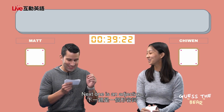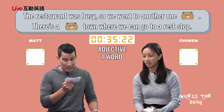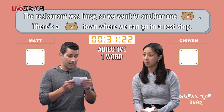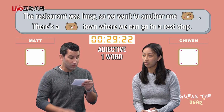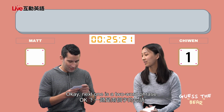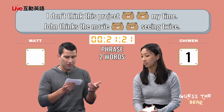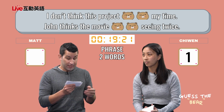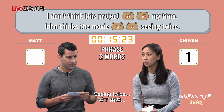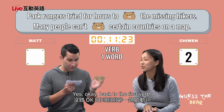Okay, next one's an adjective. The restaurant was busy, so we went to another one, bear. There's a bear town where we can go to a rest stop. Is the word nearby? Yes, it is. Okay, next one is a 2-word phrase. I don't think this project bear my time. John thinks the movie Bear Seeing Twice. Seeing twice is worth. Yes, okay, back to the first verb.